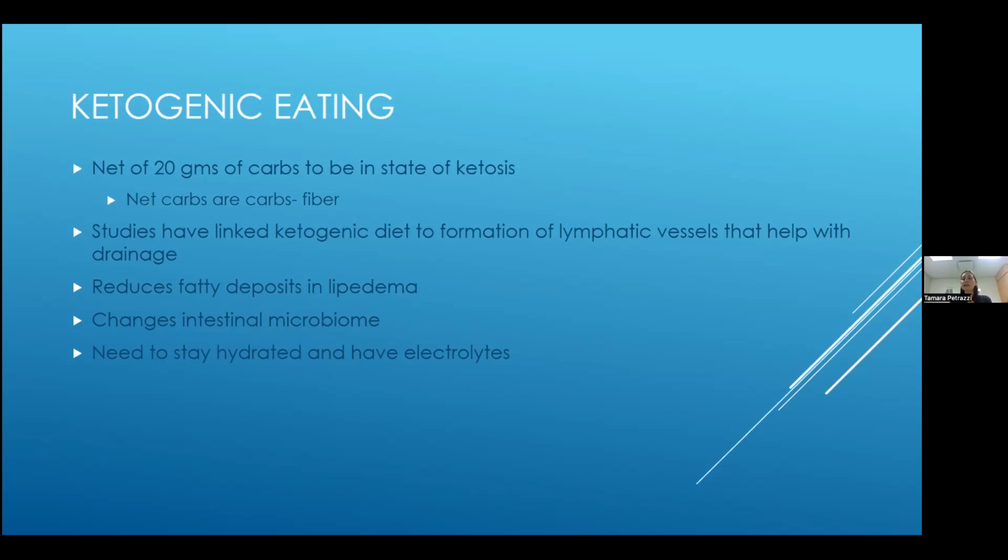Because ketogenic eating is keeping your body in what's called a state of ketosis. And you can only achieve that if you maintain a certain lower level of sugar. There's no sort of halfway. You're either in the state of ketosis or you're not. So it's, I guess, a little bit stricter in its guidelines than just overall watching or avoiding certain types of foods. But ketogenic eating has been linked to helping lymphedema.